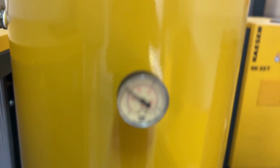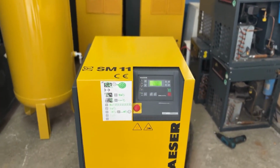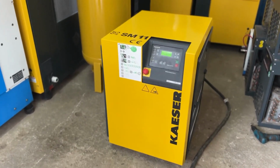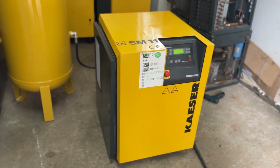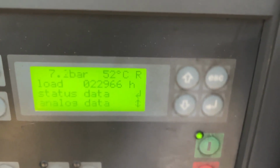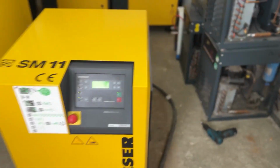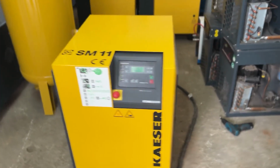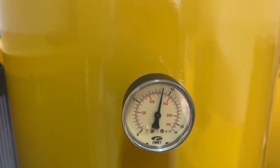Let's see, the pressure in the receiver is 5 bars. There is that connection, and it's already 9 bars. This works pretty good.